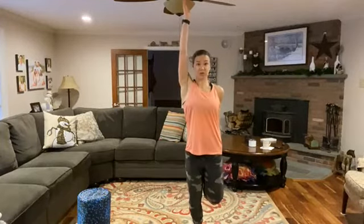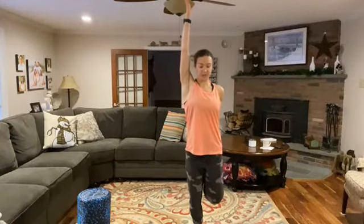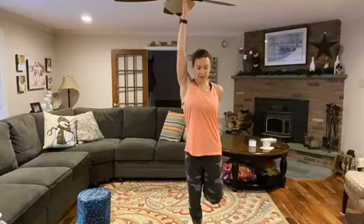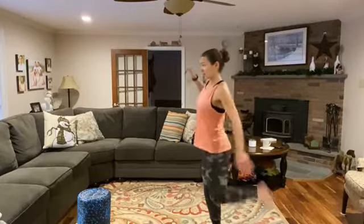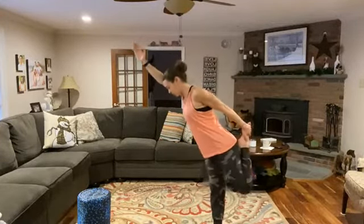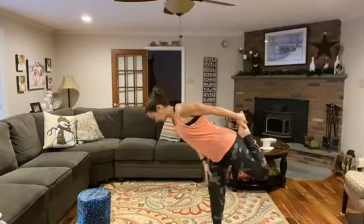I want you to reach your arms straight up. All right, so stand nice and tall. Feel a nice stretch right along the front of our legs. All right, if you're feeling great, and want to work on some more balance and yoga, you're just going to fold forward just a little bit. Slight bend in this leg.